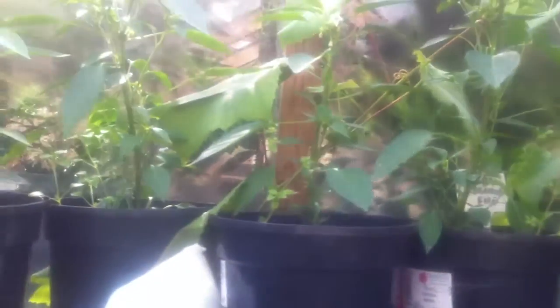Above here, I don't know if you can see it too well, these are the chilies. Very slow again this year, but they are flowering now. Normally they're in bigger pots than this by this time, but they're coming on, so hopefully they do take a long time to grow. So hopefully we'll get some crops from that.